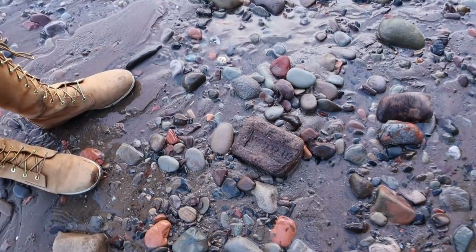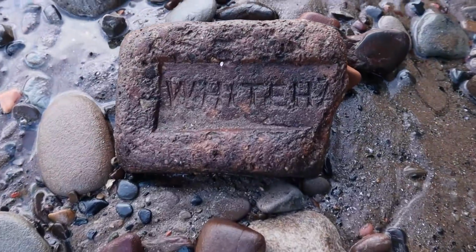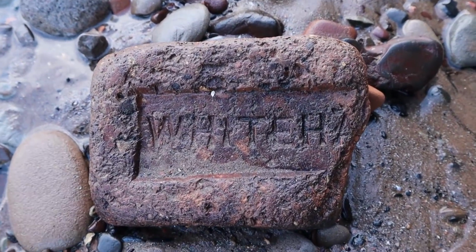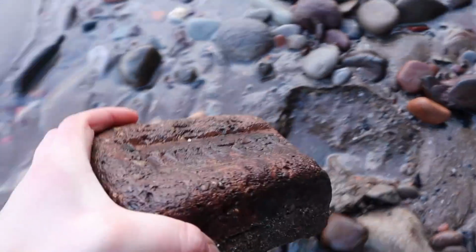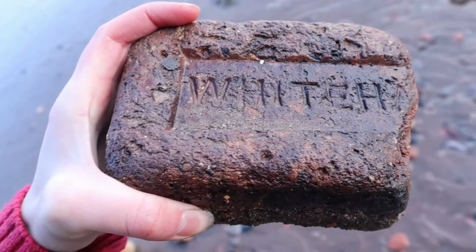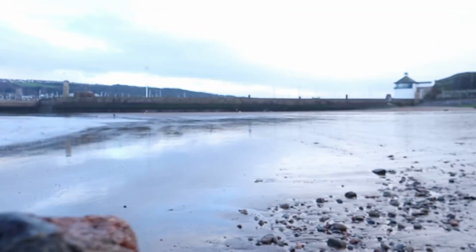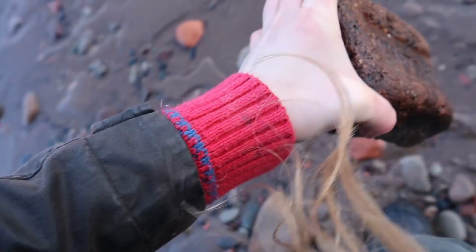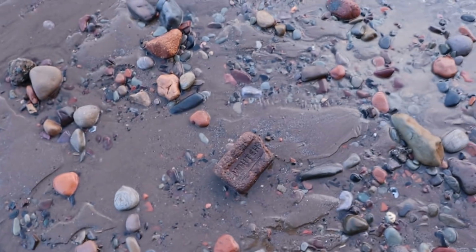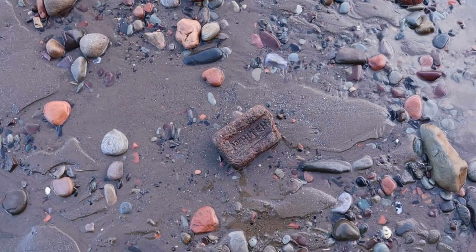And Mum's just found a brick. It says Whitehaven, or did say Whitehaven. And well, we're in Whitehaven, so that pretty much figures. But bricks ain't really my thing, so I'm gonna leave it.